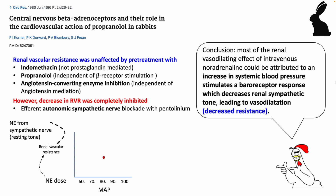Normal renal vascular resistance is dependent on norepinephrine from your sympathetic nerve, that's your resting tone, and norepinephrine in your bloodstream. When you give IV norepinephrine and drive your blood pressure up, there is no reason for your sympathetic system to give stimulus to your kidneys, so you lose that resting tone. And this decrease in the norepinephrine supply to the kidneys would cause decreased vascular resistance. So if you increase your MAP, your renal vascular resistance decreases.